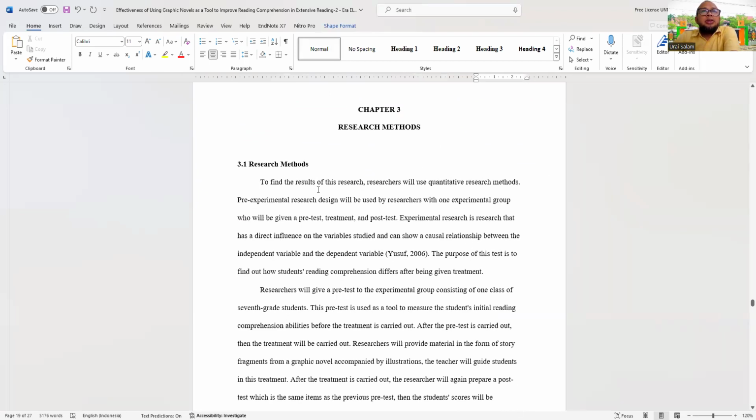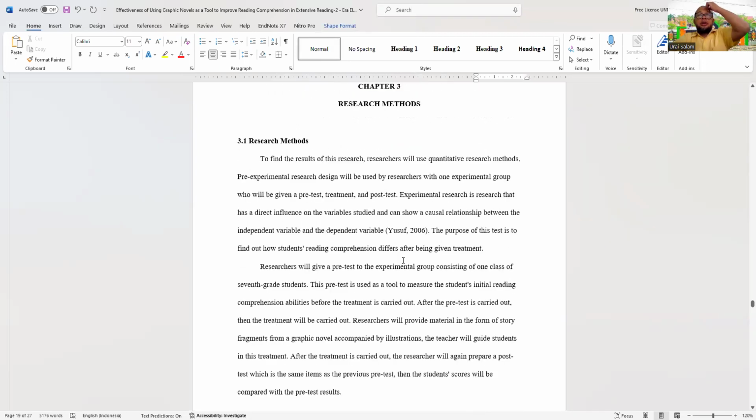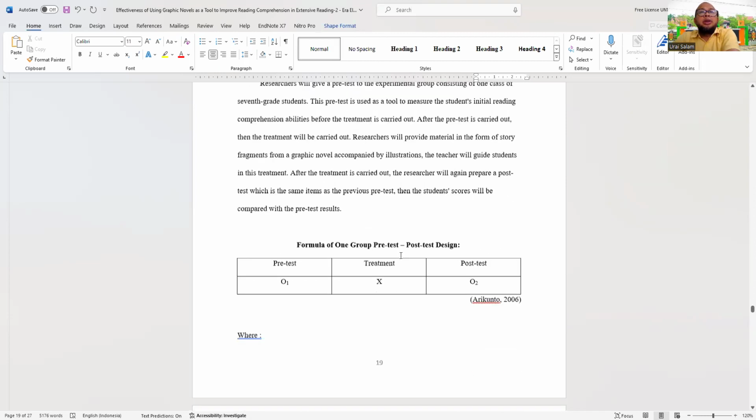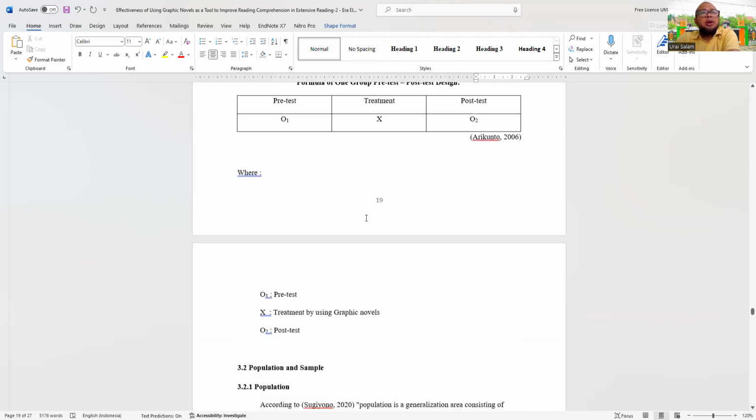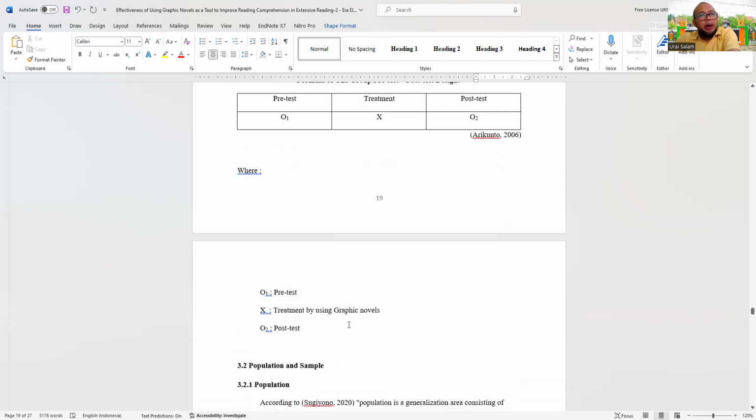Selanjutnya recent methods, experiment, pre-experimental. Ini harusnya dijelaskan ya pretestnya apa, bagaimana pelaksanaan dan sebagainya. Nah, yang paling penting adalah you have to explain this. Bagaimana? What do you mean by teaching using graphic novels? Itu harus benar-benar dijelaskan.